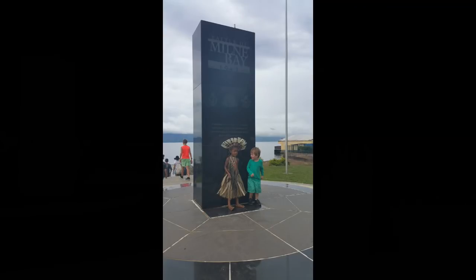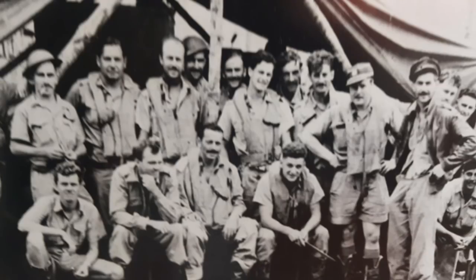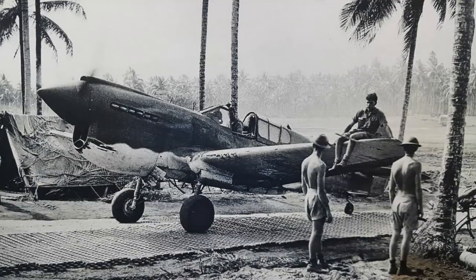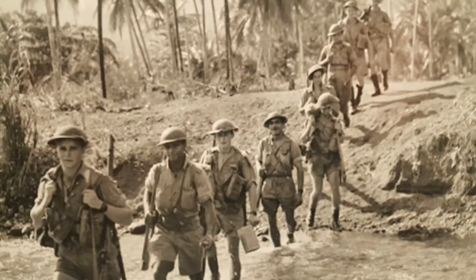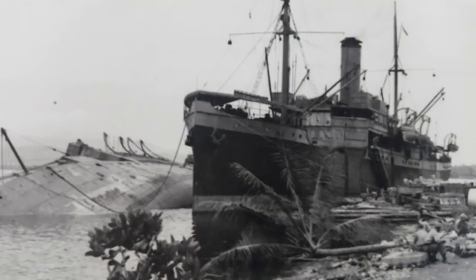This is a memorial for the Battle of Milne Bay that took place here in 1942. After the Japanese attack on Pearl Harbor, they started working their way down through the Pacific, and the Australian forces came up and tried to repel them as they worked their way through Papua New Guinea. There was a big battle here, which the Australians finally triumphed and pushed the Japanese back.